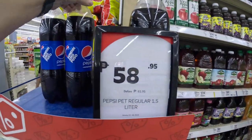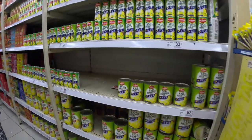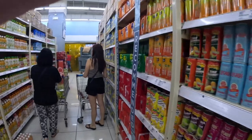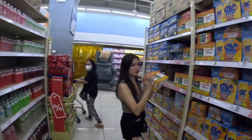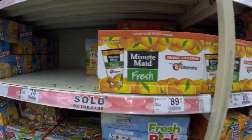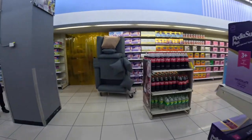One and a half liter, $58.95. So what are we looking for in this aisle? Juice for the kids? For Gabe, yeah. Just an orange, though we don't buy much of that. So 10 pack, Minute Maid, fresh, $89.50. All right, next item.